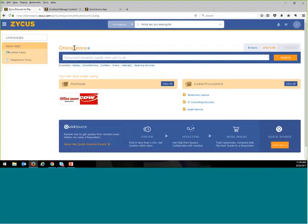When I say you, your power user, your administrator of the ZYCUS solution can do that. You don't have to raise technical support tickets. And as I mentioned earlier, if you wish to outsource the day-to-day management of that type of thing, you can certainly do that as part of your engagement with ZYCUS. We do offer those outsourced managed services.